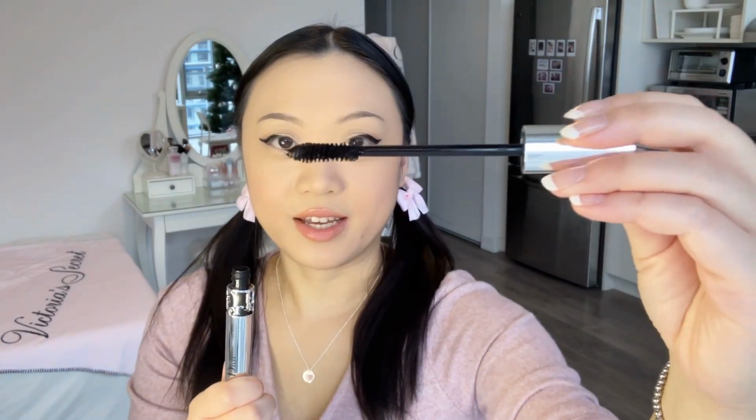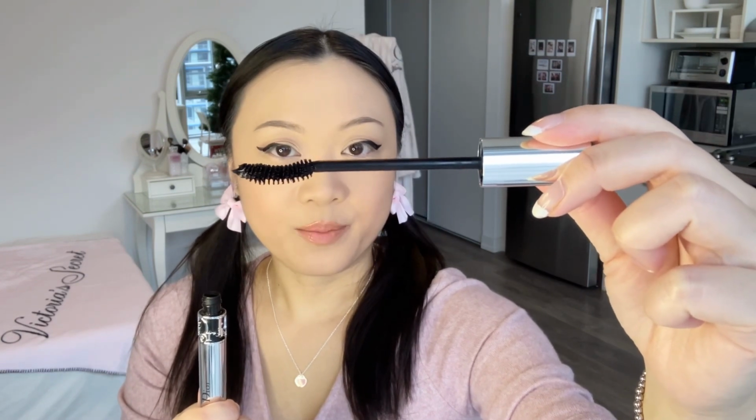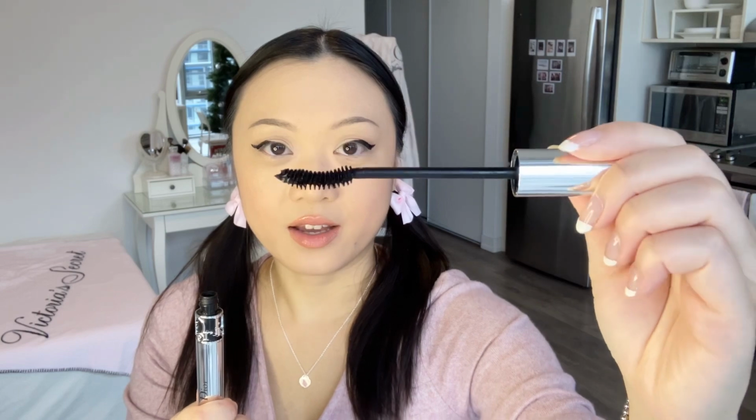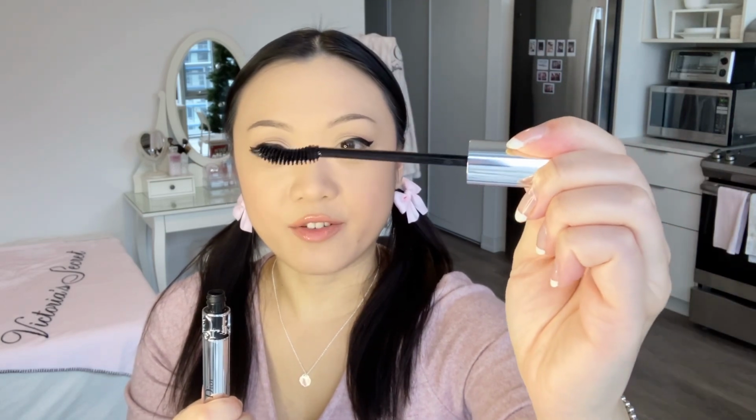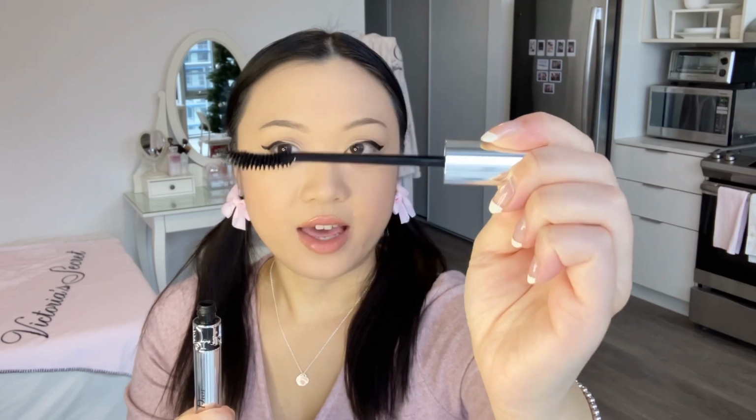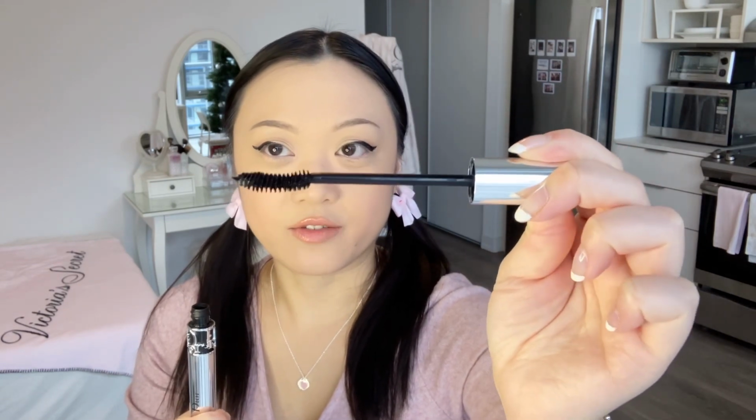And as you can see, it's called Iconic Overcurl because the wand is curved like this, which is quite interesting. I will say it's a pretty fluffy brush at first glance. It's definitely not a thin brush. The bristles are very thick. So I feel like usually when that's the case, it's going to be a more volumizing mascara, but we shall see. I'm going to start by curling my lashes first.